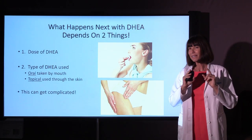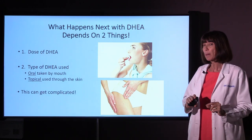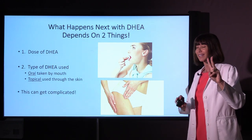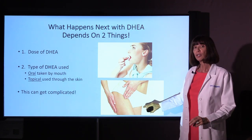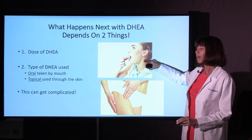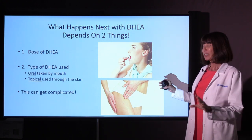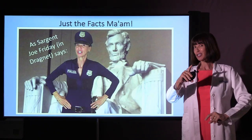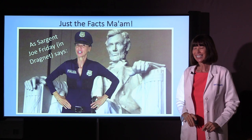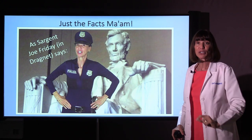So what happens next with DHEA when you take it or use it as a supplement depends on two things: the dose that you use and the method in which you supplement. Oral, taken by mouth, and topical, through the skin. So this can get complicated. So as Sergeant Joe Friday says in Dragnet, just the facts, ma'am. So that's what I'm going to do for you now.